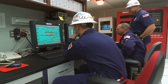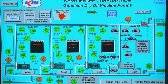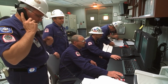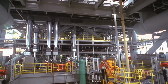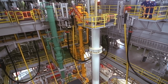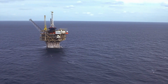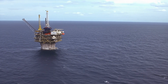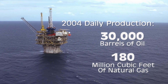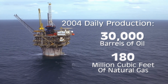In December of 2003, the first of Gunnison's 3 initial subsea wells was producing oil and natural gas, less than 26 months after development was sanctioned. By the end of the year, production from all 3 wells had reached 5,000 barrels of oil and 125 million cubic feet of natural gas. By the end of 2004, with 7 dry tree wells completed, production is expected to reach 30,000 barrels of oil and 180 million cubic feet of natural gas daily.